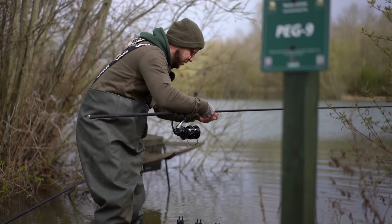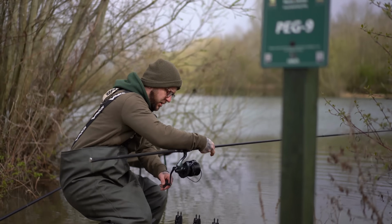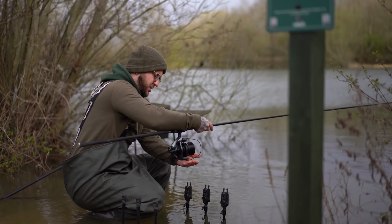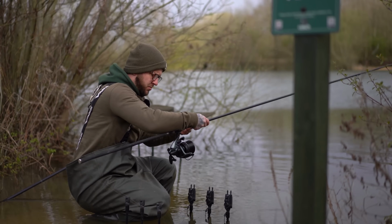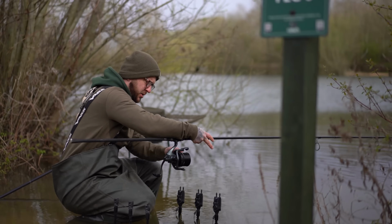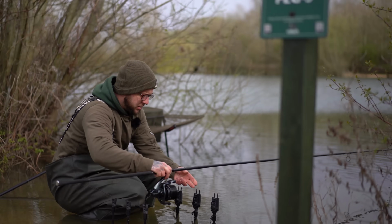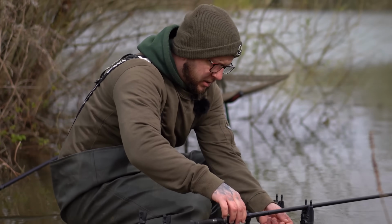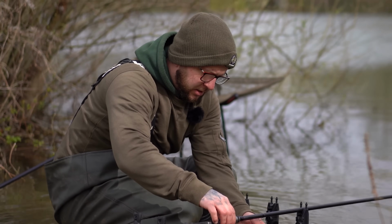That's the first rod out on the spot. I'm fishing two over a gravel bar. And then I've got one margin that I primed on the first day with a bit of bait. Not put a rod on that yet, but I'm going to today. Build up the confidence over a bit of free bait with no rod in the water.